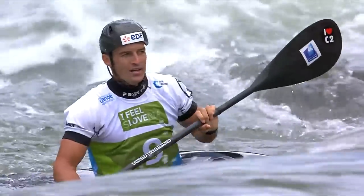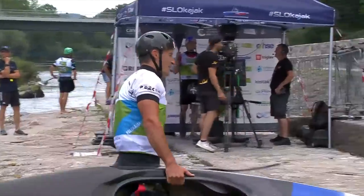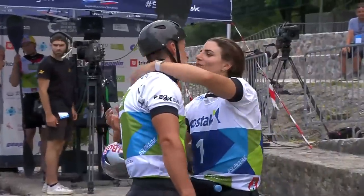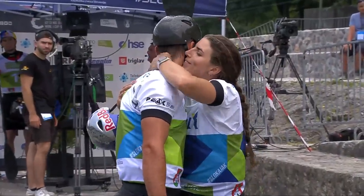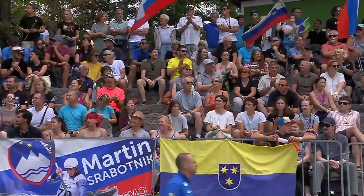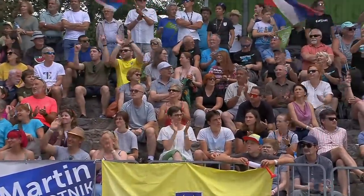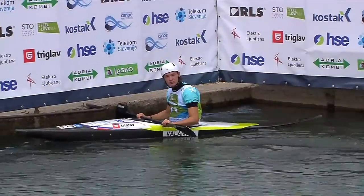Well, this is the men's kayak final here. We're live from Tacen in Slovenia. And, well, a packed grandstand waiting for a Slovenian party. And there, Jessica Fox, fresh from winning her race, is now consoling her boyfriend, who is currently sitting in second place, but a little bit of disappointment. Absolutely, yeah. I think he knows he had more in the tank.